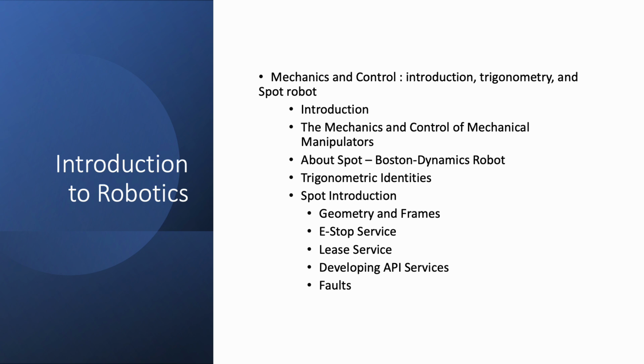desired outcomes. The importance of trigonometry in mechanical and control fields, it's significant. Trigonometry plays a vital role in mechanics and control as it helps in analyzing and solving problems that involve angles and distances. In mechanics, trigonometry is used to break down forces into their components, making it easier to understand how an object moves under the influence of multiple forces.